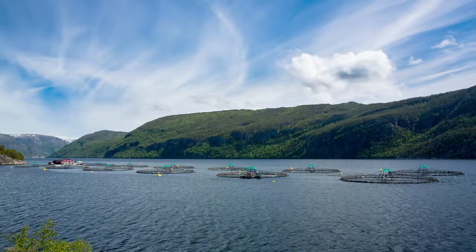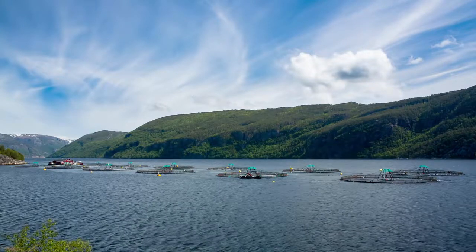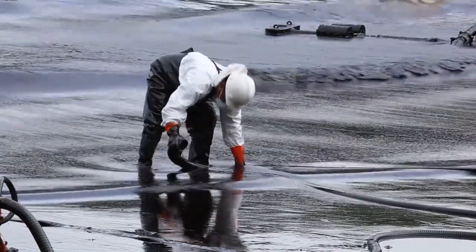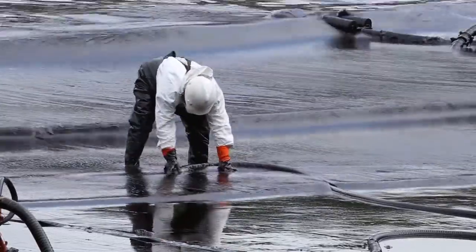Another benefit of land-based farming is that it provides a risk-mitigated environment. If we take the other alternatives that are currently available, such as sea-based farming, then there are a plethora of risks that might come about unpredictably. And very often, they're unpreventable. Weather events, maritime accidents, disease, things of this sort.